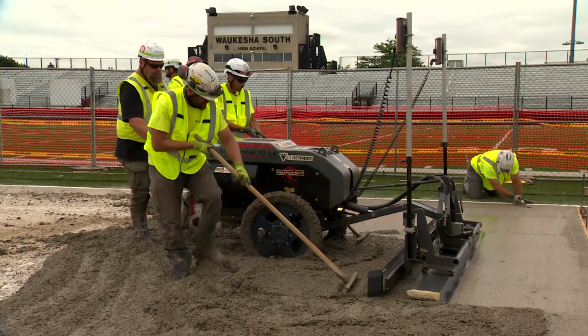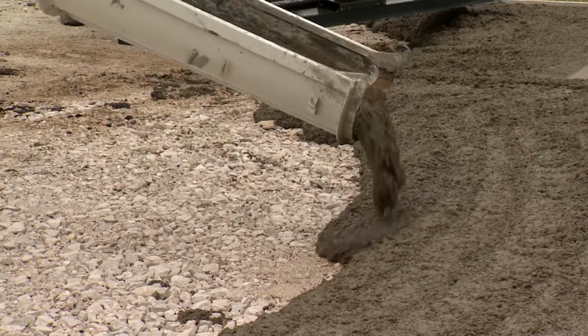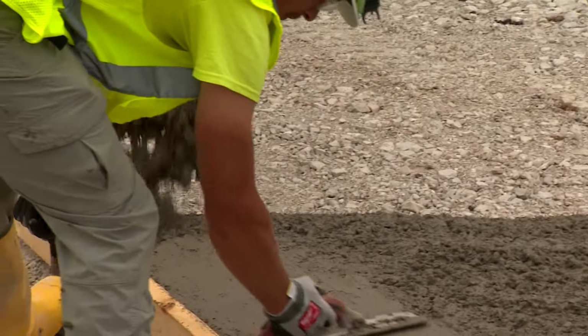There's a lot of things going on. With concrete, you're using a time-sensitive product, so you have a certain amount of time to work with it. So everyone has to be on the same page, everyone has to know what they're doing so that we can get this done in a timely manner. Otherwise, it makes our job a lot harder.